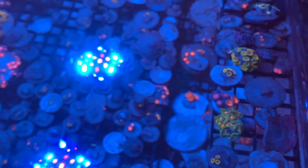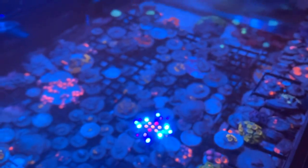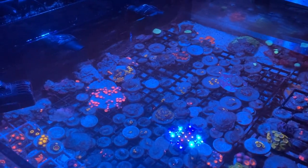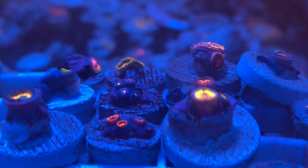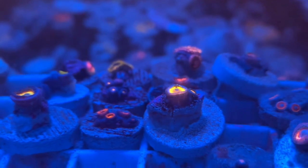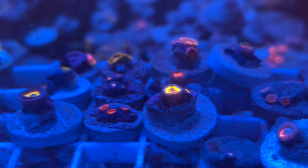I'm going to glue them onto some live rock, let them do their own thing, space them out so I can have a good amount of growth, and everything will be able to grow out. They won't be all crushed and smushed together, as you can see. Let's zoom in a little bit closer and see these bad boys opening up.